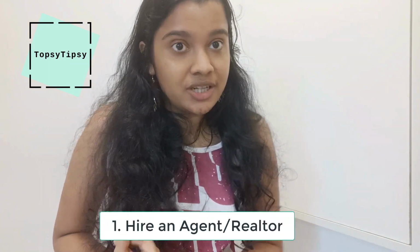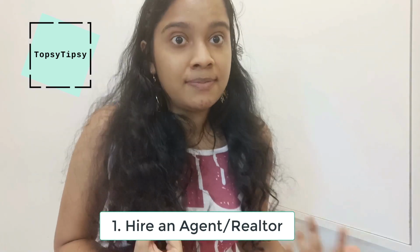There are two different ways in which you can rent property in Singapore. Actually, three. First is to go through an agent service, where you hire an agent and the agent helps you find different places according to your given conditions. This service by the agent is chargeable depending on the length of the lease.